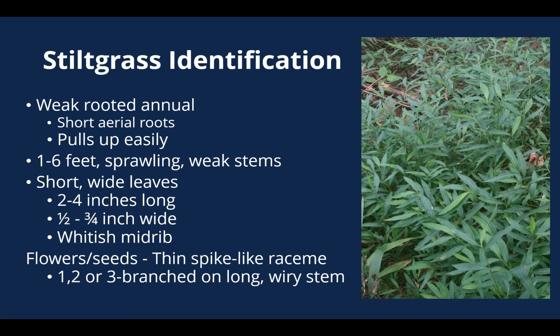So sometimes this shows up very well, and you can kind of see it in this picture here. Other times it's totally absent. So it's there, but it's not always there. So it's not the most reliable characteristic to use.